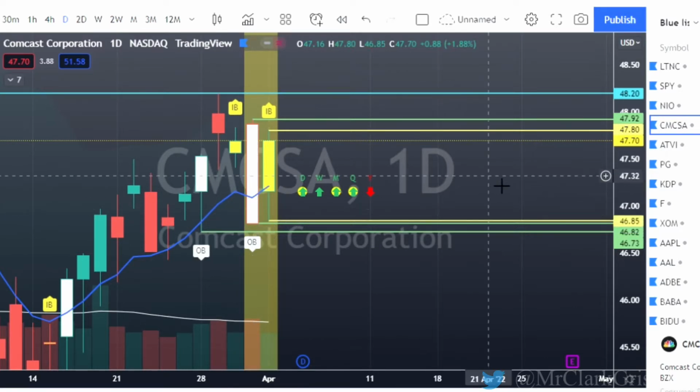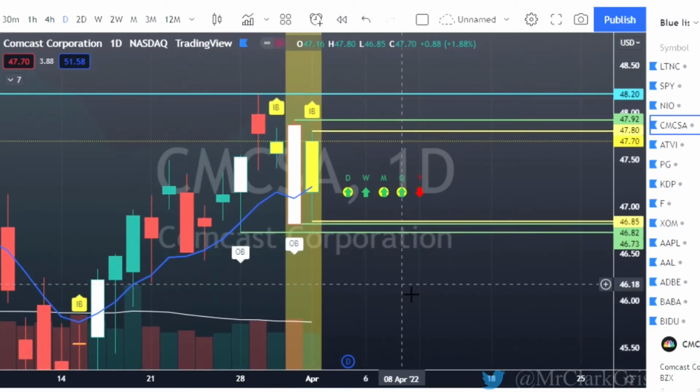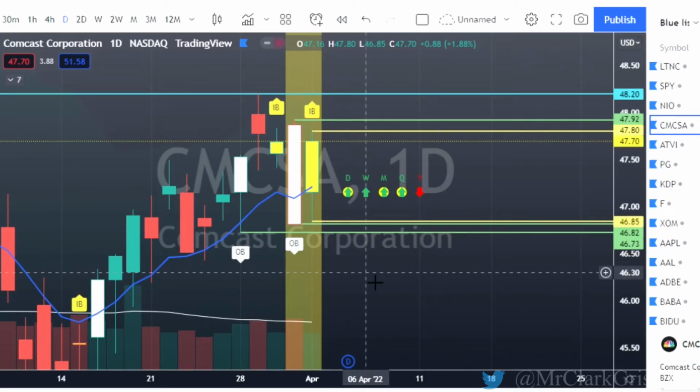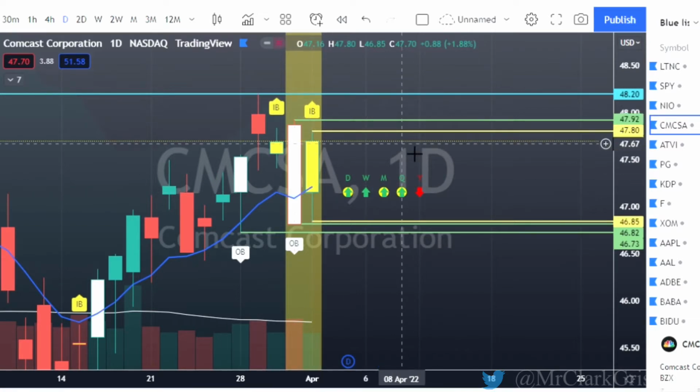These 3-1 setups are very, very powerful. They don't happen very often. It's a rare pattern, and we usually tend to have an explosion one way or the other with these. When I do my top 5 lists or top 3 lists, these will always be on there if they're available to us.